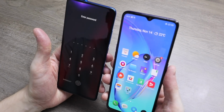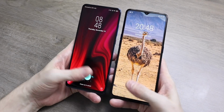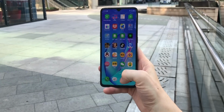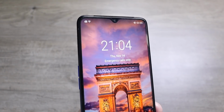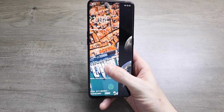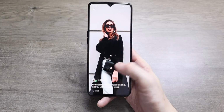It's difficult not to compare this phone to the Redmi K20 Pro, which was, in my opinion, the best flagship killer we got this year until this phone came out. The screen itself features that 20:9 aspect ratio, which we're going to see in more and more phones in 2020. Yes, it does have a notch at the top, so it is not a bezel-less display, but the fact that the screen is bigger and taller, you actually get more or less the same screen real estate anyway.